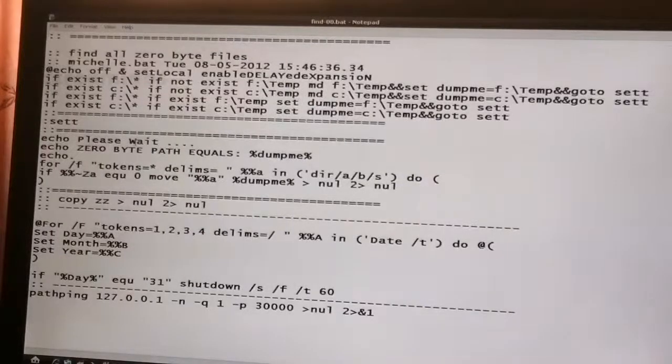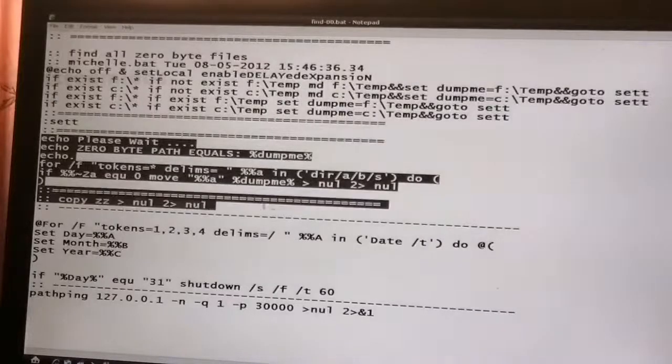So what it does is it has this little section down here. This is a bunch of if exist stuff. It's certain rules. It checks to see if certain drives exist, right? Before it actually goes through to do the actual main command, which is down here. So what it does is it looks for files, and this is the most important part down here really. So it looks to see, and it copies them to a null place, and then anyway, I've forgotten a lot of this when I copy, because I got a lot of this off the internet. You can go and look it up yourself, I suppose, how to find 0 byte files.